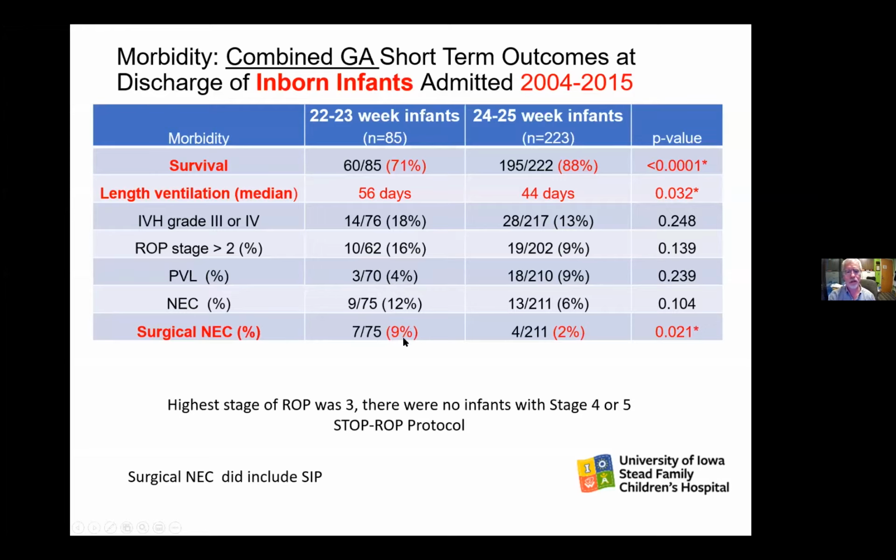As you can see, the surgical NEC drops basically fivefold by 24 to 25 weeks. So this is a high risk, and you've got to very gently advance the feeds and pay a lot of attention.